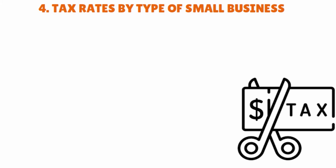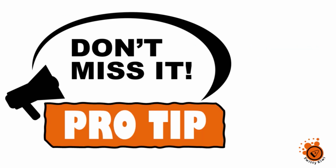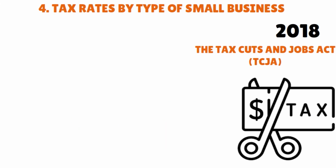The tax rate is based on the type of entity, whether you're a corporation, a C-Corp, an S-Corp, an LLC, a sole proprietorship. Now, remember though, just go back 2 years ago, we had something called the Tax Cuts and Jobs Act. That took effect in 2018, and it really reduced the U.S. corporate income tax rate from a maximum of 35%.